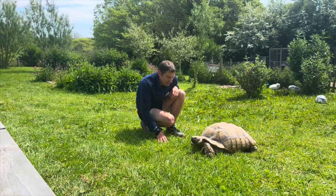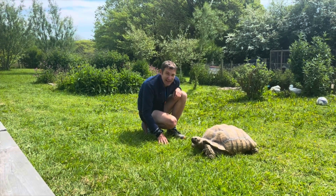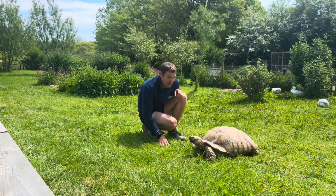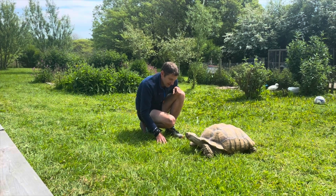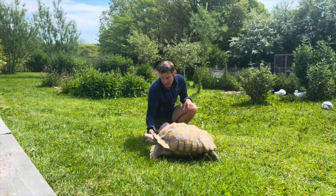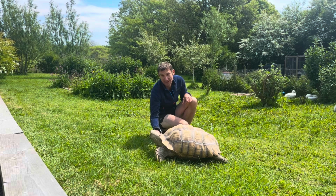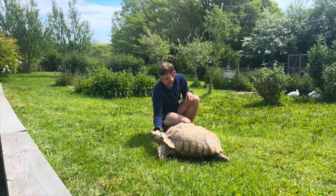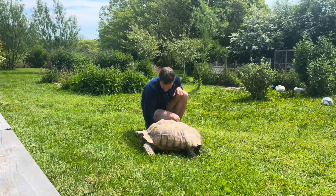Because in the wild, with the aldabras and the Galapagos tortoises, they stand up really tall and stretch their heads up, and the little finches and birds will come in and remove any ticks or parasites that might be on the tortoise. And that's why they call it finching. But sulcatas don't do it quite as much as aldabras do. He does like having his neck scratched. He will pause for a minute, then unfortunately he gets a bit fed up and he'll wander off again. There you go, buddy. Go and find yourself some breakfast.